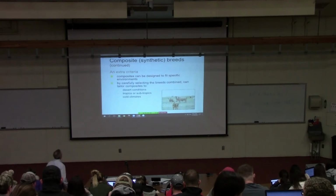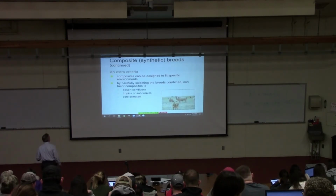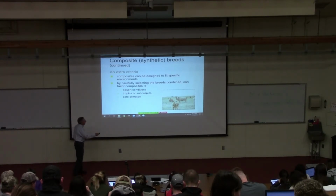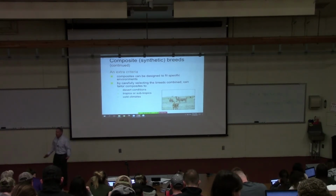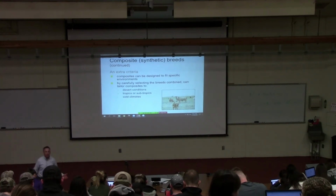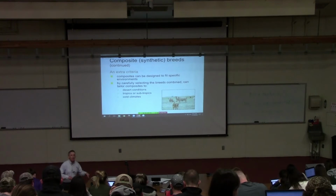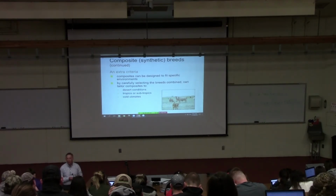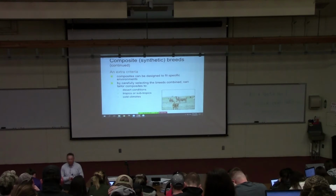But what it means is you really need to think about what your conditions are. Are you in a desert? Are you in the tropics? Are you in cold climates? This is at Alexandra, a breed in Australia. You need to think a lot about where you're going to produce your animals. But if you can do that and then rationalize what breeds to put into the composite, you can do a really brilliant job of tailoring that critter to your production system. It's one of the beauties of developing a composite breed.